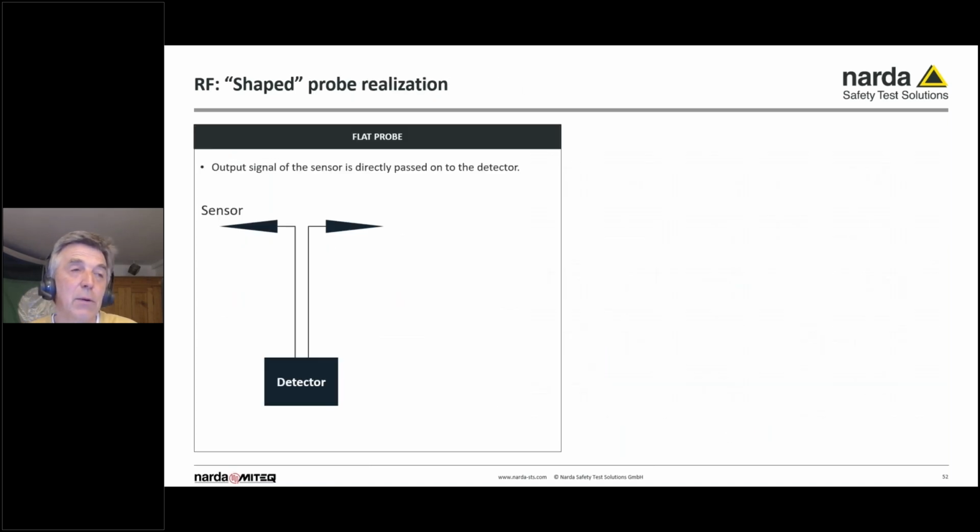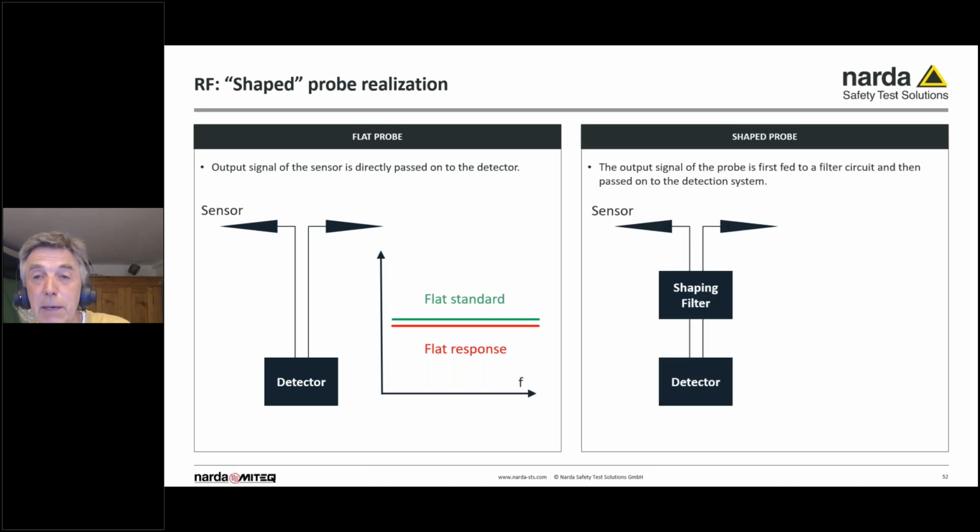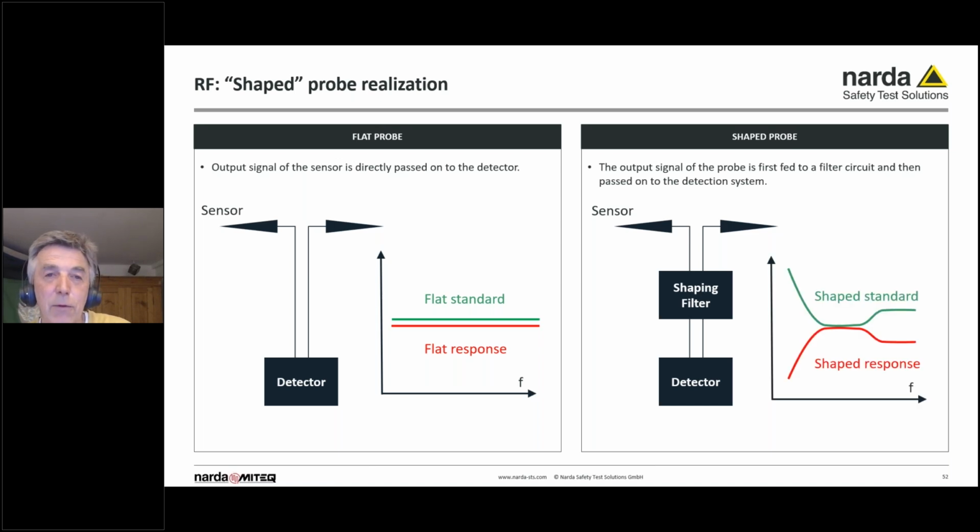How is it realized? When we look into such a meter, you can see we have the sensor and the detector, and there is nothing in between sensor and detector. And if you have a flat standard, for example, you have such a flat frequency response from the meter itself. Inside of a shaped probe, we have a so-called shaping filter, and this is changing the frequency response of the probe before it goes into the detector, which is completely inverse to the standard, and it's compensating the frequency response of the standard and gives you again a flat percentage, a flat judgment against standard directly. But these shaping filters are real little miracles because they have to operate over a huge frequency range.